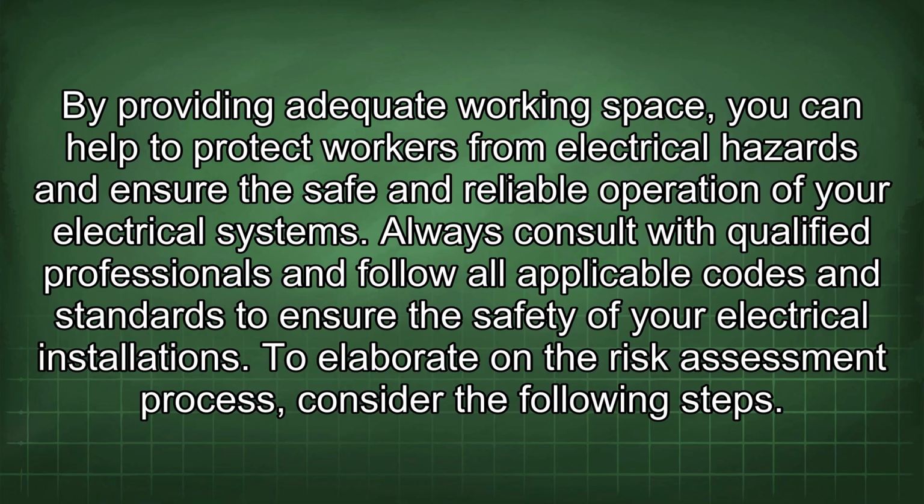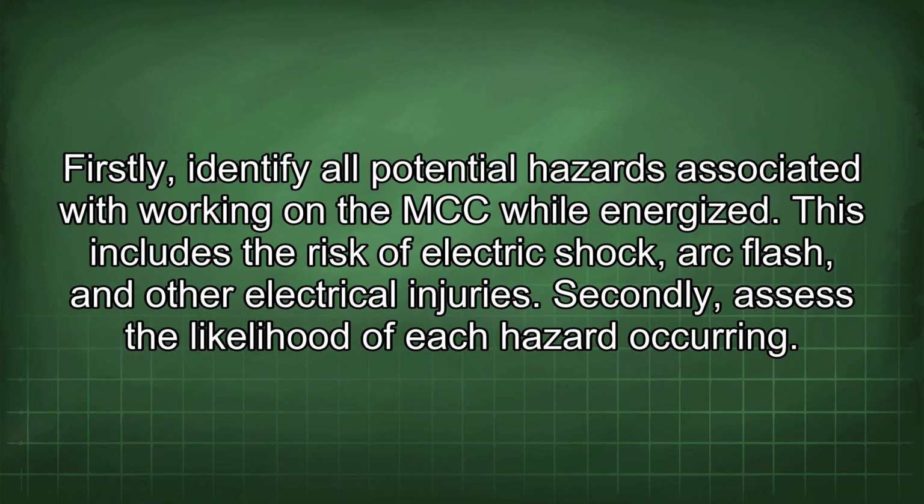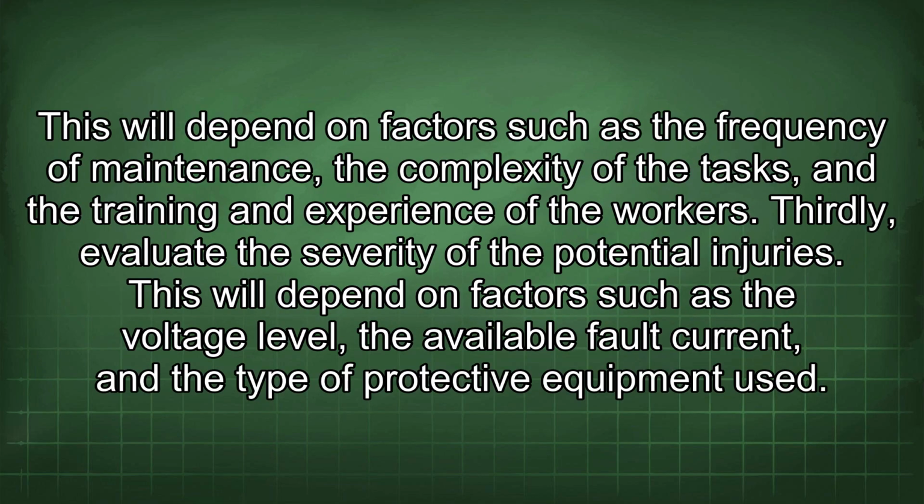To elaborate on the risk assessment process, consider the following steps. Firstly, identify all potential hazards associated with working on the MCC while energized. This includes the risk of electric shock, arc flash, and other electrical injuries. Secondly, assess the likelihood of each hazard occurring. This will depend on factors such as the frequency of maintenance, the complexity of the tasks, and the training and experience of the workers.